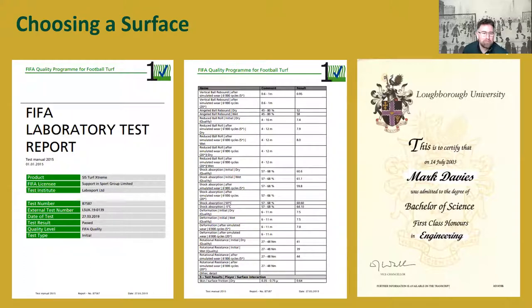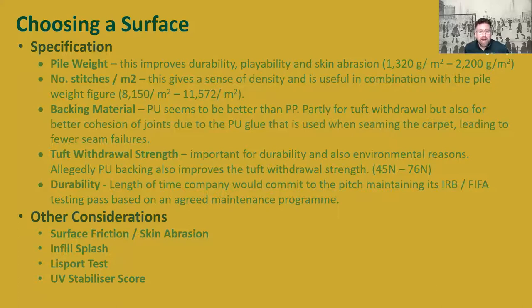So in terms of what we did, we basically picked out five key characteristics that we thought helped distinguish between the different carpets, largely because we could see significant variation between them when we looked at those data sheets I talked about. So for us, pile weight, number of stitches per meter squared, the backing material, the tuft withdrawal strength, and the durability were the key ones for us.